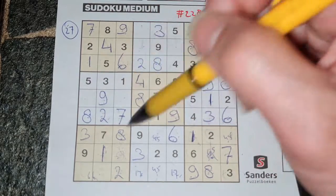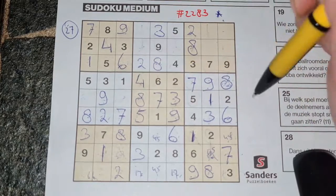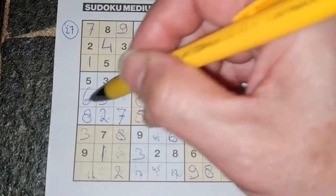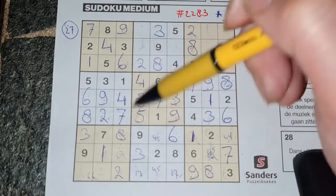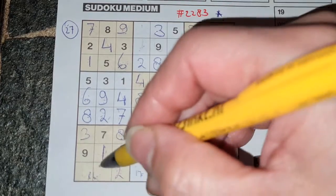Two numbers left in this big square, for the numbers 6 and 4. We have a 6 here, no 6 there. 6 should be here, and a 4 goes there. Now we have a 6 there. I've marked those two boxes with a 6, so this can't be a 6 anymore. This should be the 6.